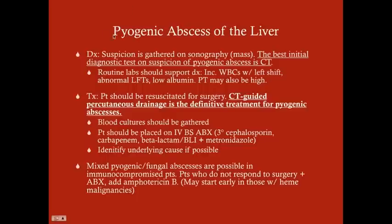All right, if you suspect a pyogenic abscess based on the fact that the patient hasn't been outside of the U.S., you're going to go towards drainage. If it's an amoebic abscess, meaning you're working in the developing world or the patient has recently been to the developing world, you're going to admit them, put them on metronidazole, and see if they respond. If they don't respond, then you can go ahead and drain it.